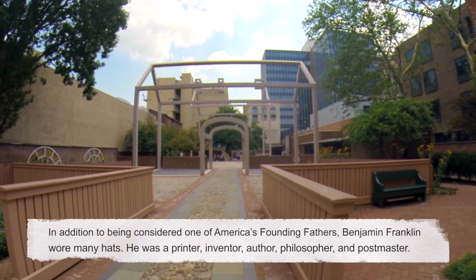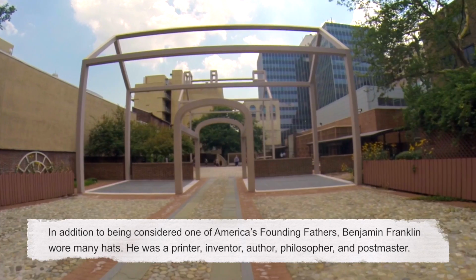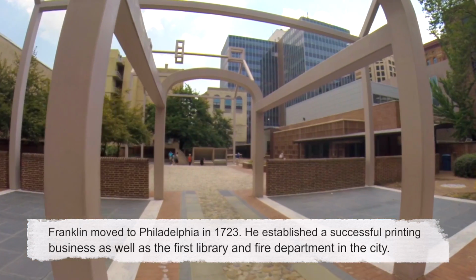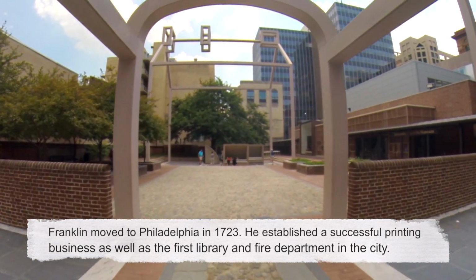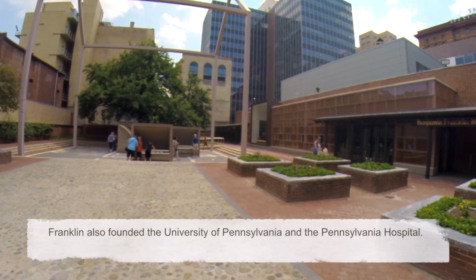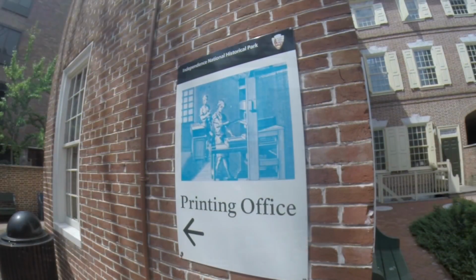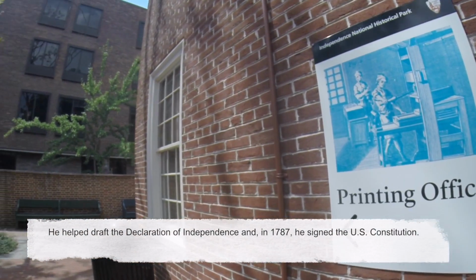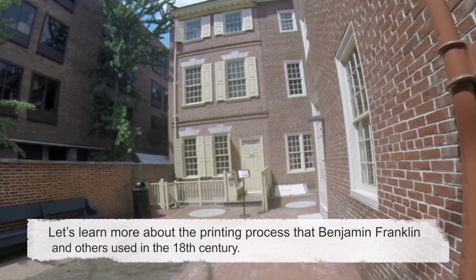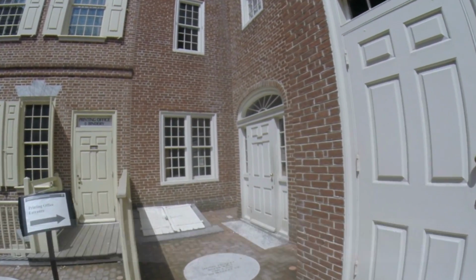In addition to being considered one of America's founding fathers, Benjamin Franklin wore many hats. He was a printer, inventor, author, philosopher, and postmaster. Franklin moved to Philadelphia in 1723. He established a successful printing business, as well as the first library and fire department in the city. Franklin also founded the University of Pennsylvania and the Pennsylvania Hospital. He helped draft the Declaration of Independence, and in 1787, he signed the U.S. Constitution. Let's learn more about the printing process that Benjamin Franklin and others used in the 18th century.